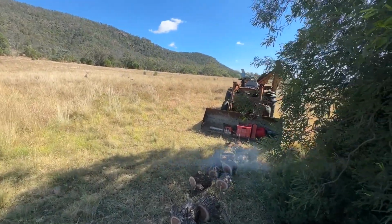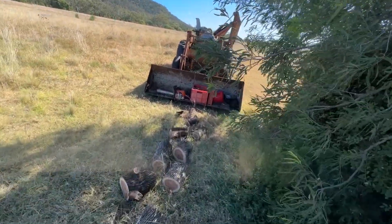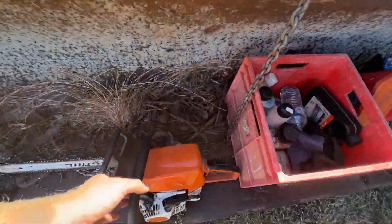So I'll go put the loader away, I'll go get the car. Apparently my chainsaw's on fire, or it's smoking, or it's got something sitting on it.